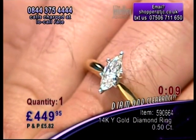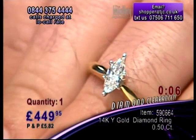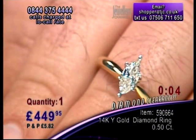Karen, your 3-stone diamond ring from the last hour, your Ileana, that's coming back for you very, very soon. There it is. Quick flash for you.